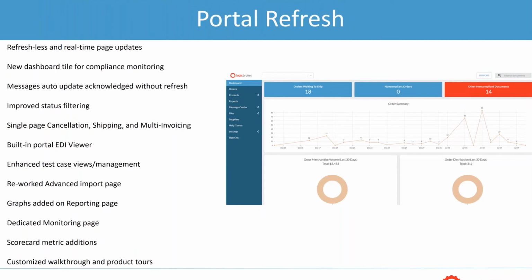Hi everyone, I'm Ed Kobloth, Director of Product. So today I'm going to go through a demo with everyone, just some of the new features, some of the highlights. Here's a full list of what I plan on going through. We're going to be going through some of our refresh lists and real-time page updates, our new structure, our dashboards, and walkthroughs and all that kind of stuff. So without further ado, I think I could just hop right in.